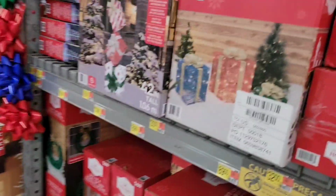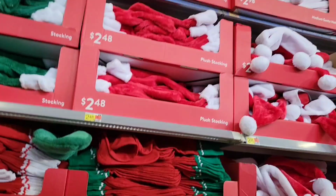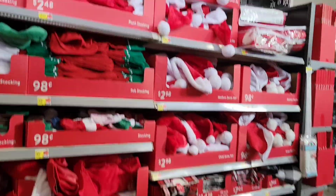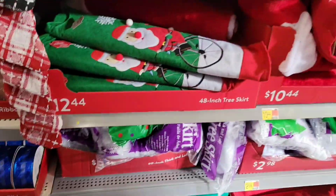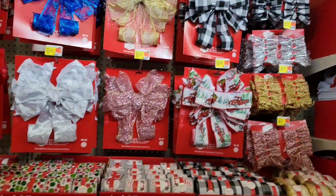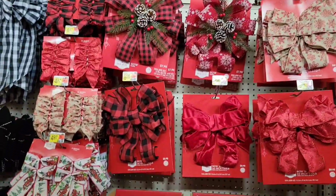I like that. Coming over here, you've got your Santa hat. So if you want to look Christmassy and decorate for the holidays, definitely come to Walmart and buy yourself some Santa hats. These start at $2.98. This starts at 98 cents, and they've got all cool stuff, like stockings and fake snow. Over here, you've got some ribbons and bows for your presents. When you're wrapping up your presents, you can definitely come here and check out your bows and stuff, which is really cool, actually.